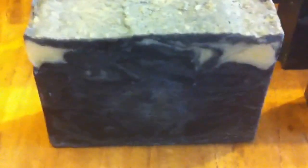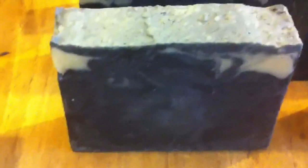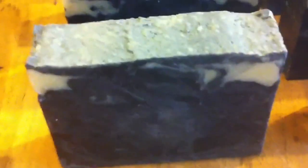I did a swap recently with Pam, and I realized that because I've been so concerned with shea butter being such a good moisturizer with all these healing properties, I haven't really been concerned about the lather. I wanted it to be more like a conditioning soap, and at the same time the charcoal is good for detoxifying.